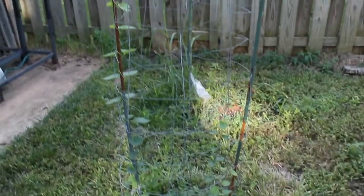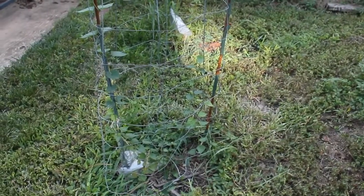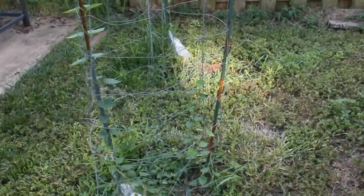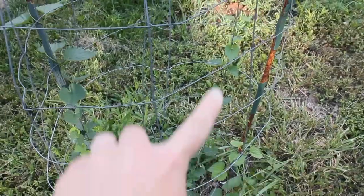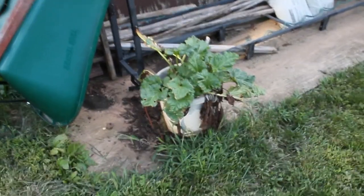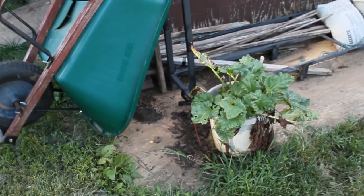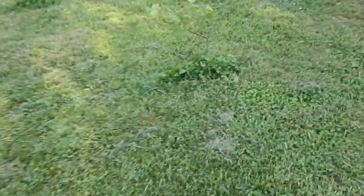The hops actually have grown some, surprisingly. So that's the hops going up this pole, and I'm not exactly sure. I guess this is all hops up here and then here as well. It all looks the same. That's my husband's rhubarb. He pulled it out of the ground and just threw it in that pot. So when you try to kill things, they live. When you try to get things to live, they die.